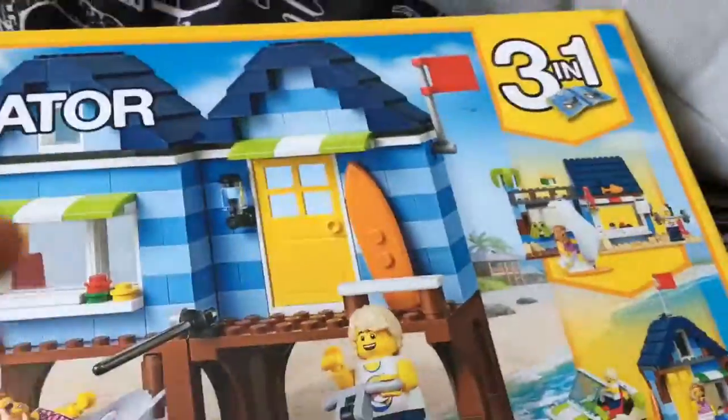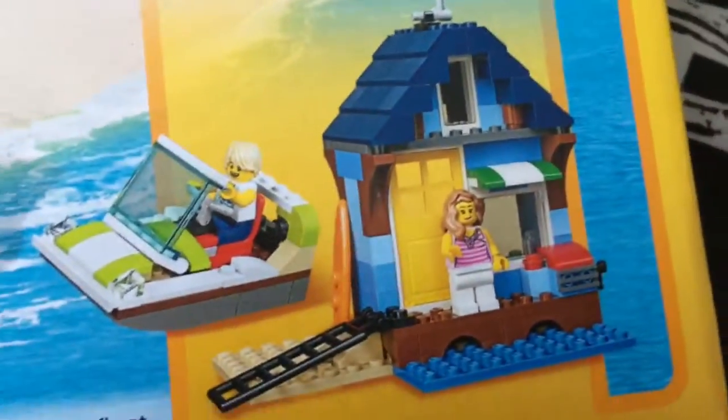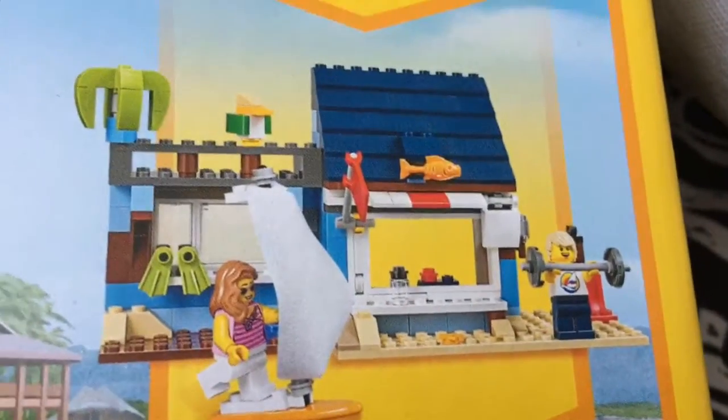This isn't my favourite build. It's obviously a good build, all of them are good builds. That's a pretty cool build, but I like the boat. That's my favourite build, I'm definitely building that one. Awesome, so that's the first set, one I didn't purchase.